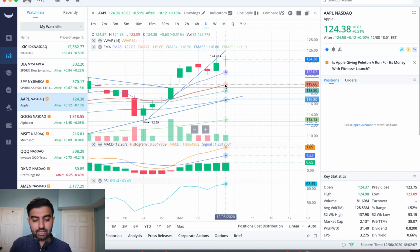And that takes us to the 21 EMA coming in at 119.66 and the 34 EMA at 118.50. Between those two, we have another level of support in the 119 line. And then if we dip far enough, we've got the 116.80, which coincides with our 117 line. Then all the way at the 89 EMA, we've got it at 113, which also happens to be where we have one of those lines.